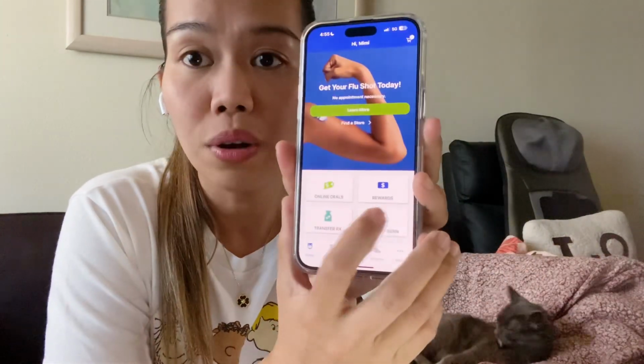So now, if you want to access your account, make sure you sign up for the Riteaid account. I believe you can do it also on the website online, or you can go to the store and they will gladly sign you up with the Riteaid account. I believe you just need your phone number, your email, and then your name. So yeah, if you have your Riteaid account already, go ahead with the rewards.